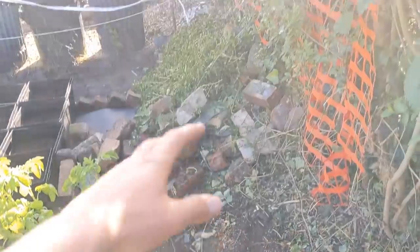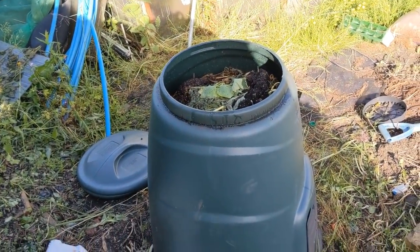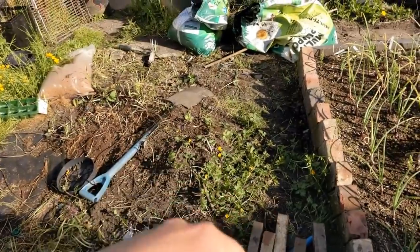So, I've got to shift the rest of this from there, shift it from there, and level off this path at the back. And then, I'm also going to have to move the Dalek, because we're going to be putting another bed here.